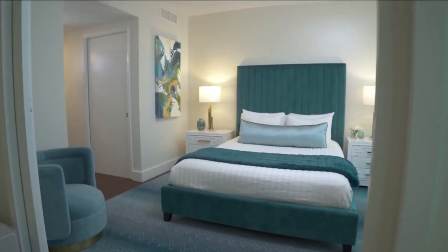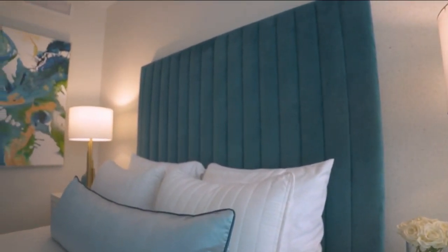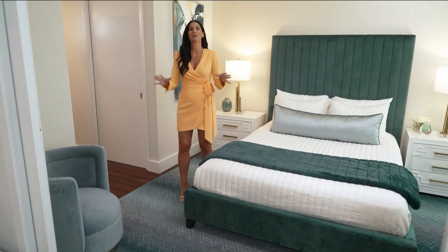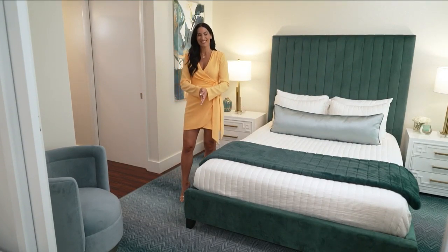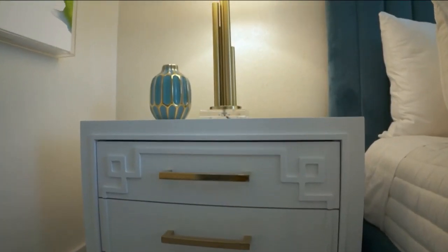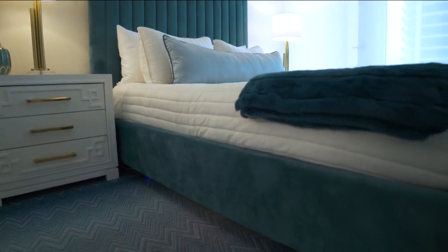This aqua-styled room really gives off that beachy yet sophisticated resort vibe. So this room is actually the only standalone guest room that always functions as that. So we wanted it to really feel almost like a hotel room, like a hotel suite. So this way when guests came here, it felt like that, but with the comforts of a home.